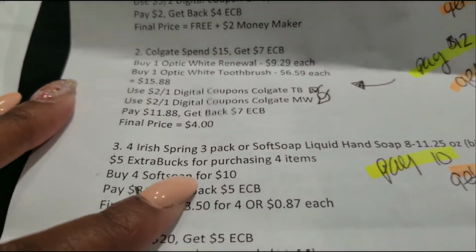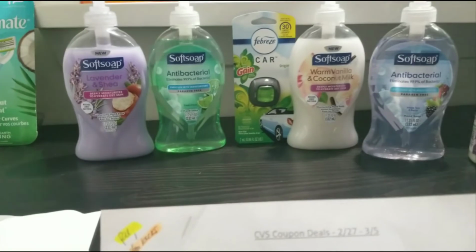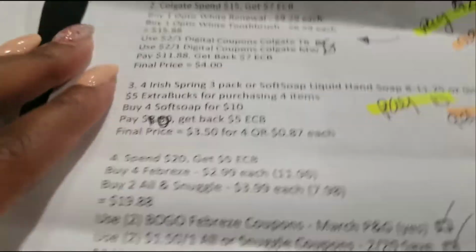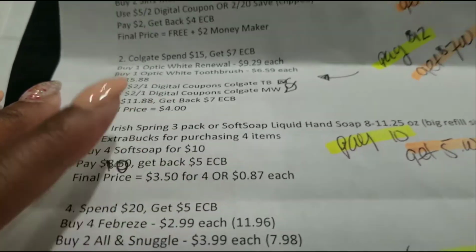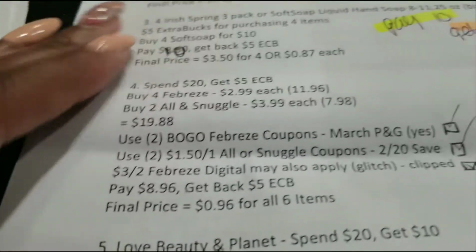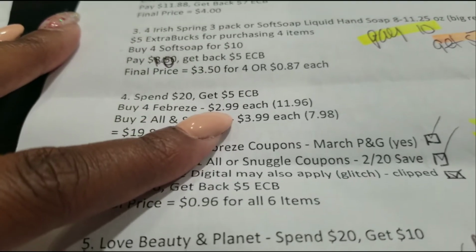You get 4 for $10, and then you end up getting $5 extra bucks, which I feel like was pretty good for hand soaps. So it's about 50% savings. I didn't have any coupons, so I ended up paying $10 and getting $5 back, which I felt was pretty good. But I did it in conjunction with the spend 20, get $5 extra care bucks.